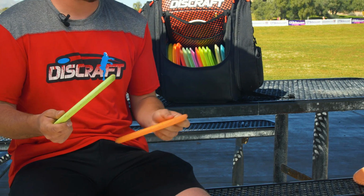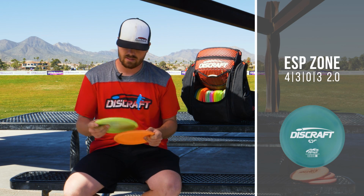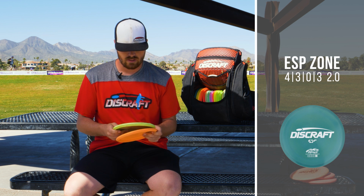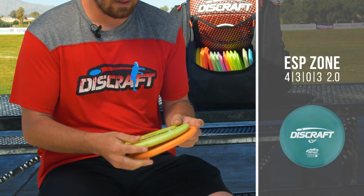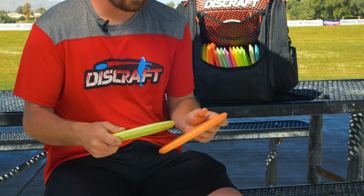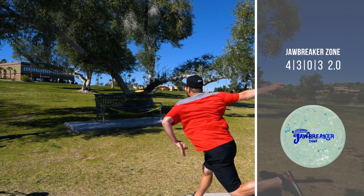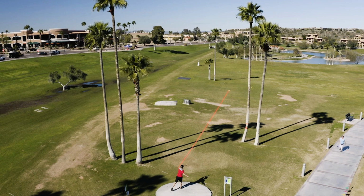I got one ESP Zone and one Jawbreaker. This disc is probably one of my favorites in the Discraft lineup. I like to throw a lot of sidearms with the ESP one. Backhands, I usually like the Jawbreaker. I want to throw it hard and with a little hyzer, and it'll just pop up flat and go really straight for me. So definitely check out the Zone.